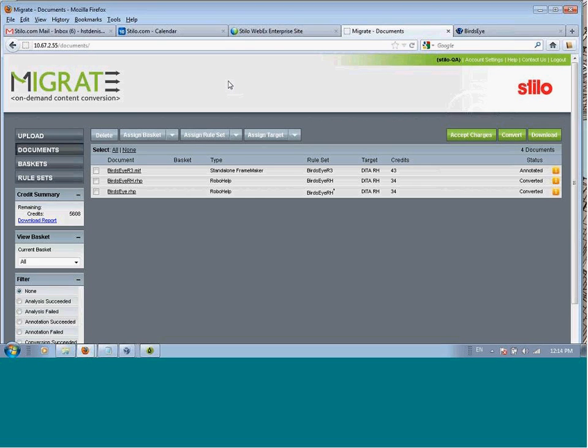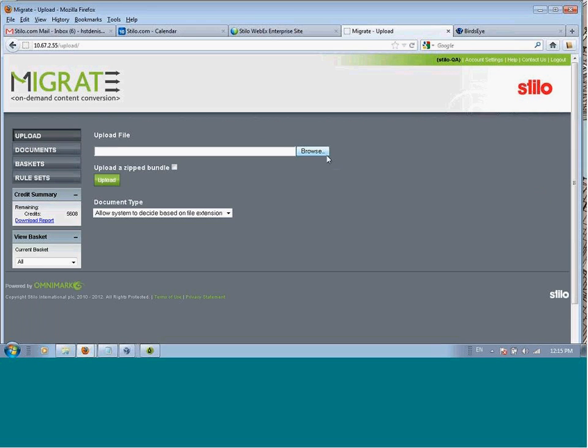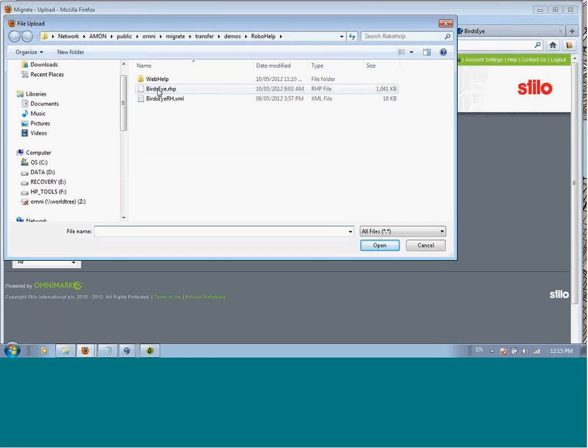So sharing my desktop now, so hopefully everybody can see it. If you can see the desktop, what you'll be looking at is the page in the Migrate portal that you would see when you first log into your portal. It's a listing of the various documents that you've uploaded to your portal so far. We can upload them from the file system. We'll go in and pick one now. We'll choose this one.